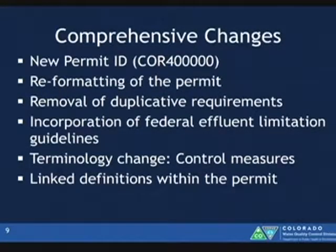Okay, comprehensive changes, let's start there first. They're the easiest to see, probably the easiest to digest. The major change, we're having a new numbering system. Why are we doing that to everybody? Well, to be honest, we were just running out of numbers to issue certifications. So we had to come up with a new number. It's going to be a little confusing for a while, and I'm sure people will forget and refer back to their 03, but it will all be under 04.